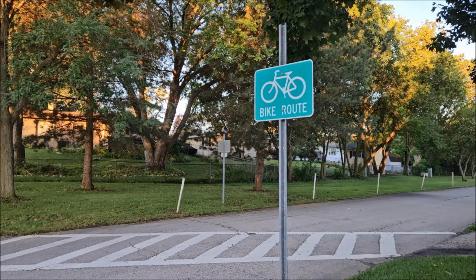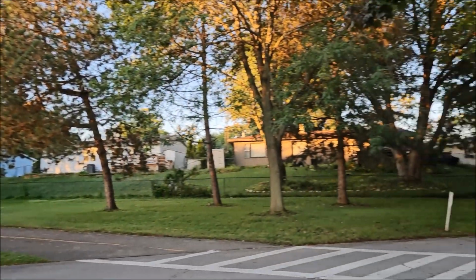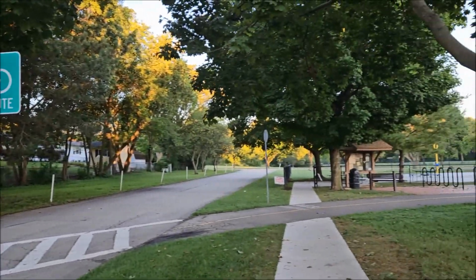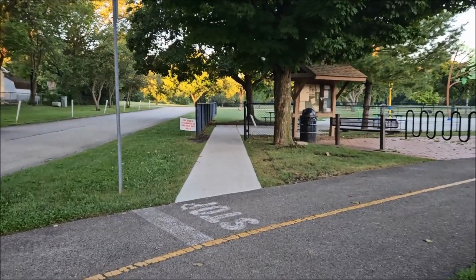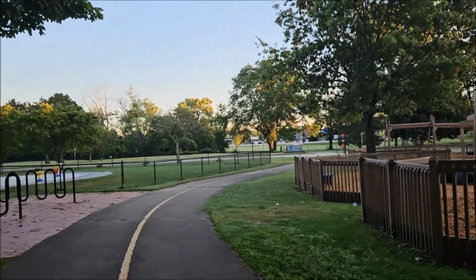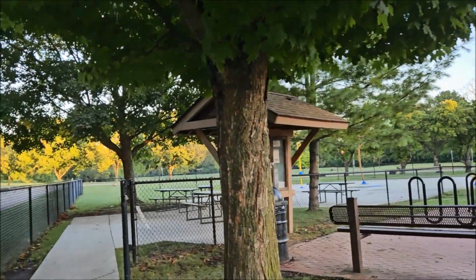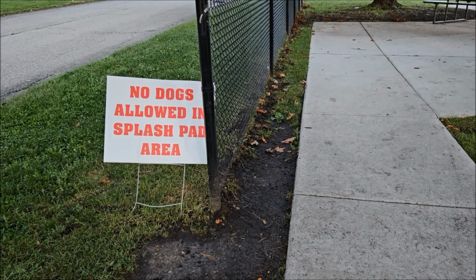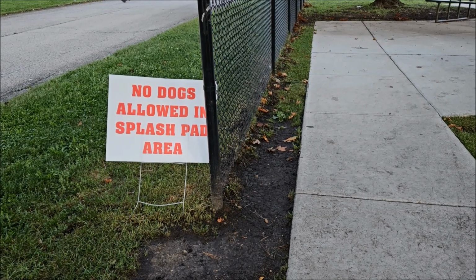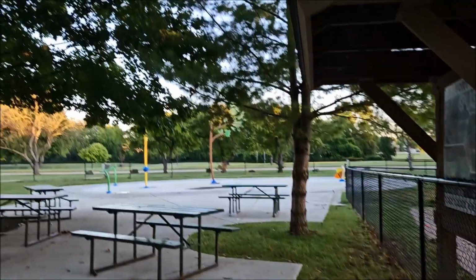But as a little bonus, yep, McHenry County's Prairie Trail runs right through this park. So I thought it might be fun to just walk a little tiny portion of McHenry's portion of the Prairie Trail. And we also got something fairly new right next to Fort McHenry. We have a splash pad.